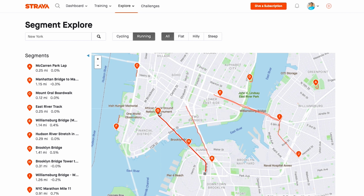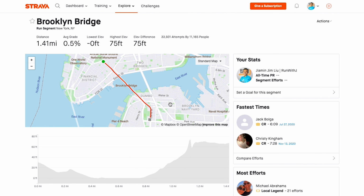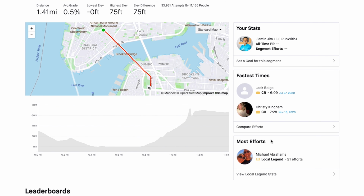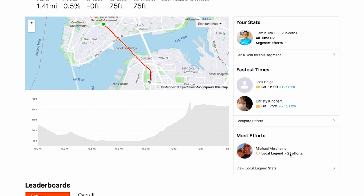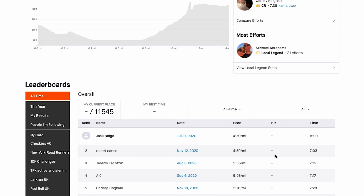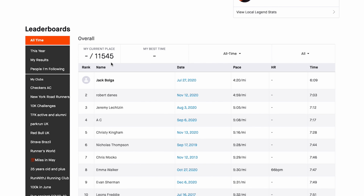And then we're going to use the Brooklyn Bridge segment as an example. So when you click on it, you'll see the total distance, the grade, and the elevation gain, as well as total attempts made by Strava athletes. And then when you click on more details, you'll see your stats on how when you attempted this, the fastest times ever in that segment, and the most efforts by someone in that segment. So last 90 days looks like one person had 21 attempts. And then when you go down more, you'll see more details of the total attempts by over 11,000 people.